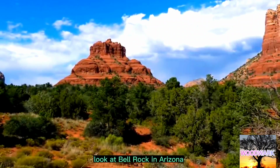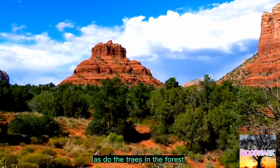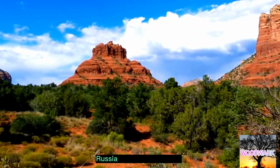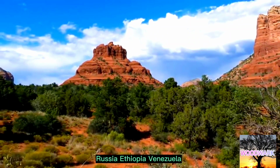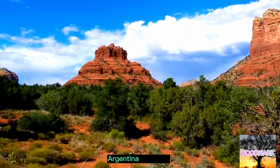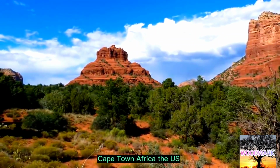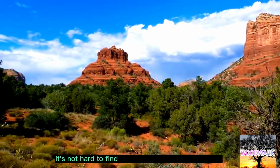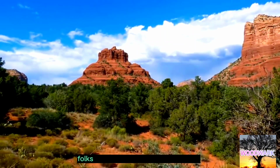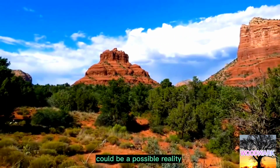Look at Bell Rock in Arizona. Look at how these rocks line up as do the trees in the forest. Russia, Ethiopia, Venezuela, Canada, Italy, Argentina, Australia, Cape Town, Africa, the US. It's not hard to find these tree stumps hidden in plain sight, folks, once you realize that this theory could be a possible reality.